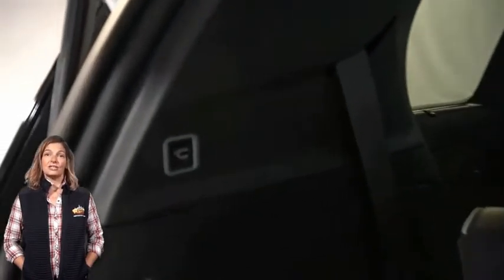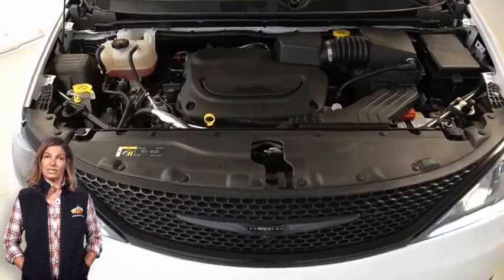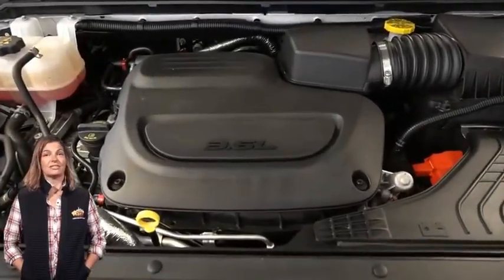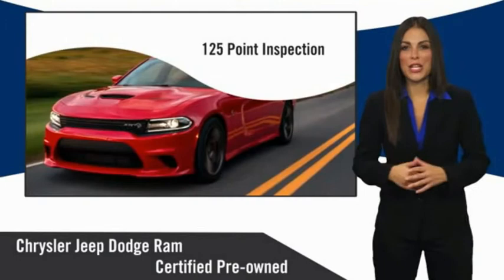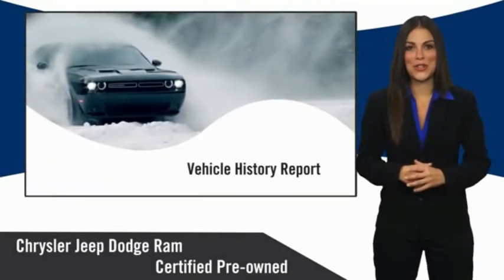3.6-liter V6 engine, and so much more. For additional details, visit us at marinocjd.com, stock number D5460. All Chrysler Group certified pre-owned vehicles pass a stringent inspection process, guaranteeing that only the finest vehicles get certified.